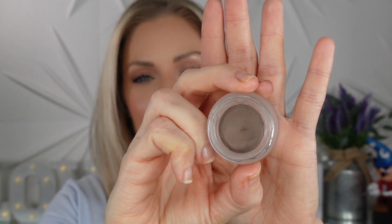Like I said, I do prefer the original formula more. But of the matte ones, if you just wanted to try the matte formula, then I would recommend Smokey Taupe. I think Smokey Taupe is the best one. If you wanted to go lighter, you could do Flawless Beige, but I think Smokey Taupe to me is the best shade.